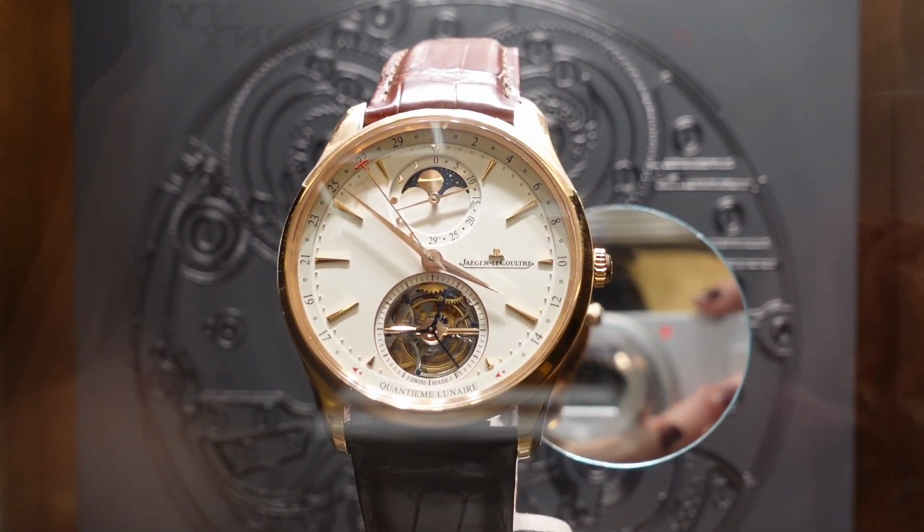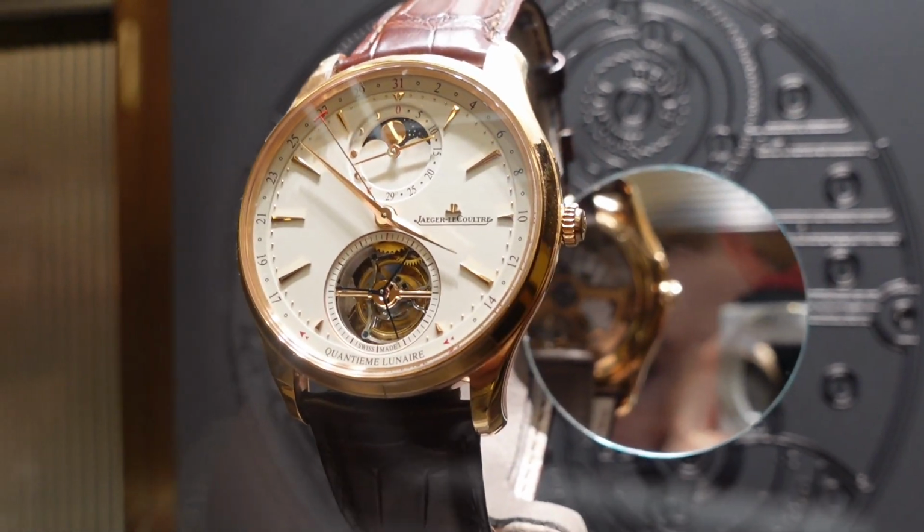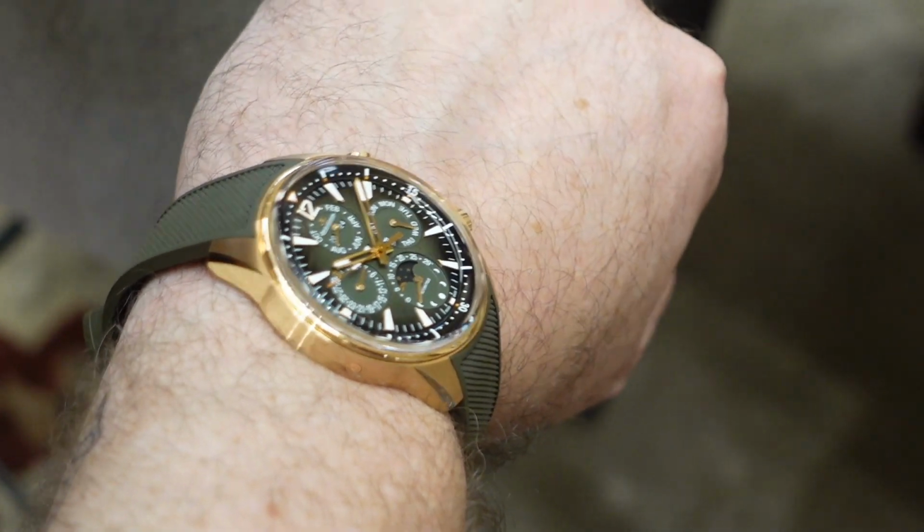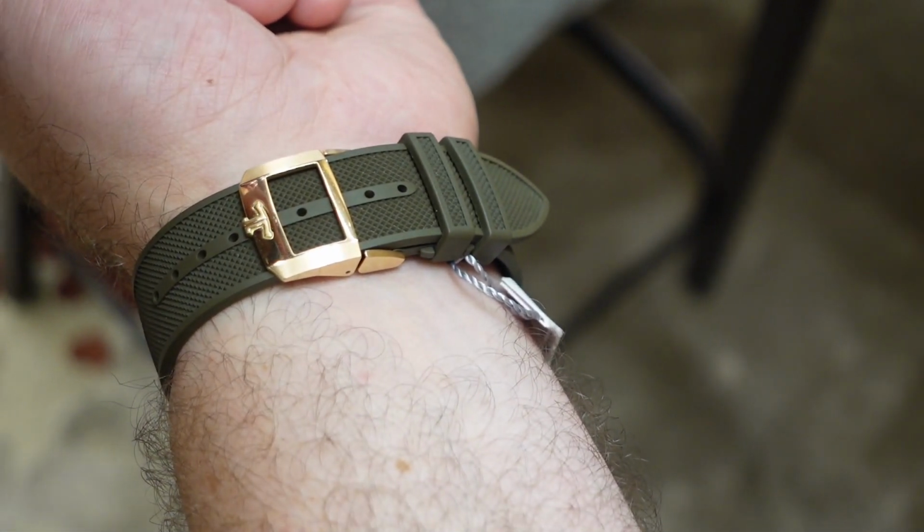I tried on this absolutely glorious perpetual calendar in pink gold with green dial and rubber strap. It is the Polaris perpetual calendar in 42mm, a brand new piece that has just been released in this colourway. I say this through gritted teeth. If there's one thing that Hublot did right, it was introducing rubber straps to high-end watches.